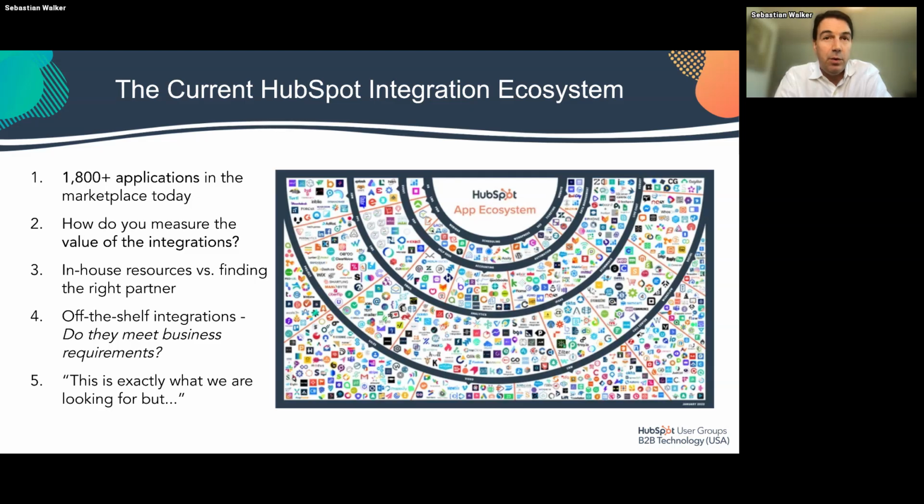If it's Zapier or an internal marketplace, non-custom integration, that's easy to do. But we're finding that integrations become more and more complex, and it's that attention to detail that makes them successful.